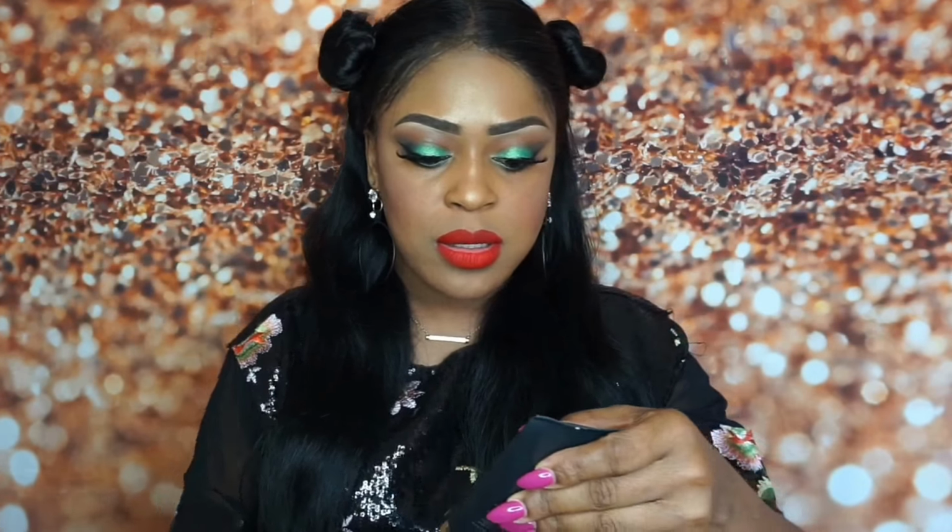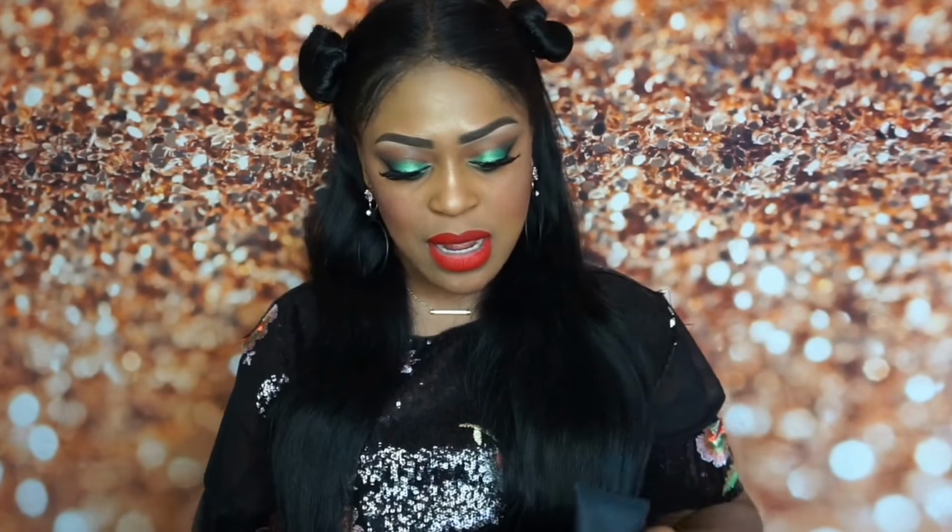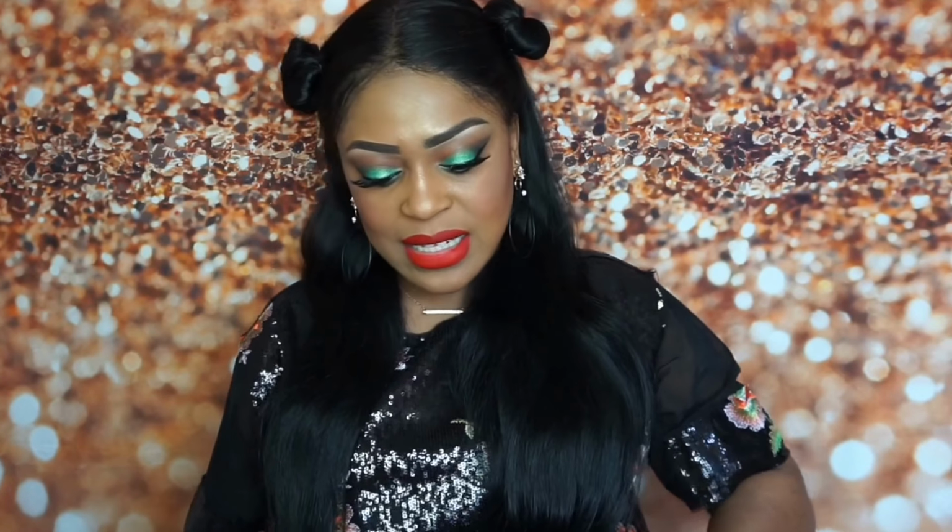The hand lotion, I've never actually used it before, so I'm not even sure. But see, I'm sorry, I thought it was a hand lotion, my bad. It is actually a shower gel. And to think, I've had this for so long and I had no idea this was a shower gel. I actually thought it was a hand lotion. Well, whatever. I can use it at a later date. So that is it for the Marc Jacobs Decadence.